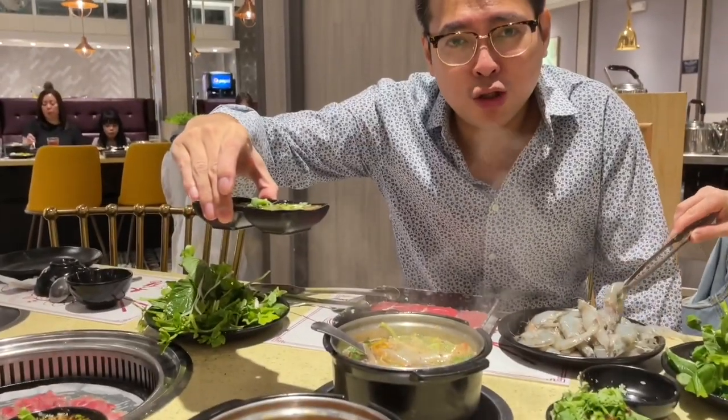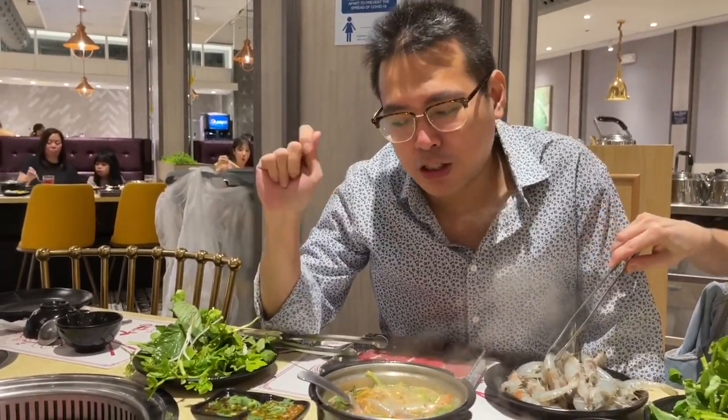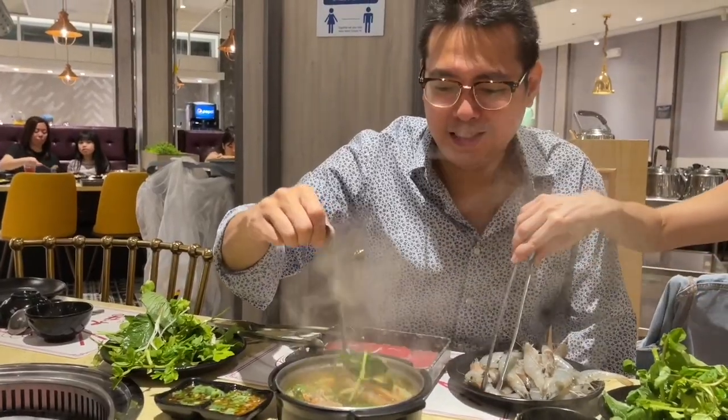So they have quite a few hot entrees as well. I might look into that later, but right now I'm focusing on my soup and the barbecue and of course my shabu shabu sauce, which I have ready made here with shabu shabu sauce, a little bit of sesame oil, peanut sauce, garlic, cilantro, and that's it. And I can't wait to dig in.